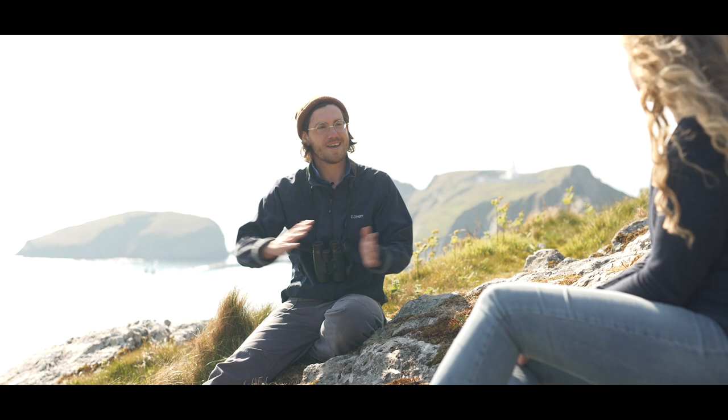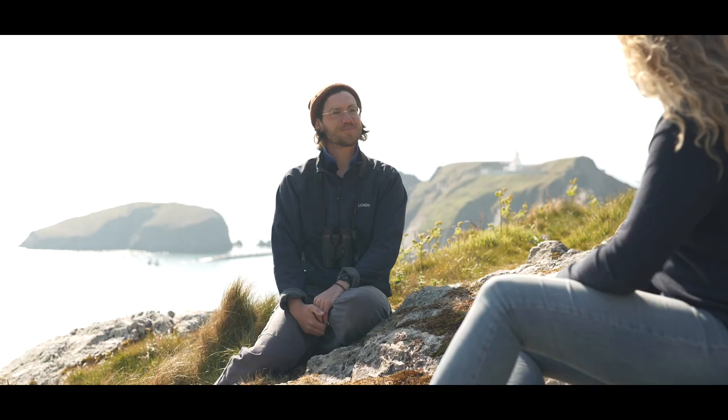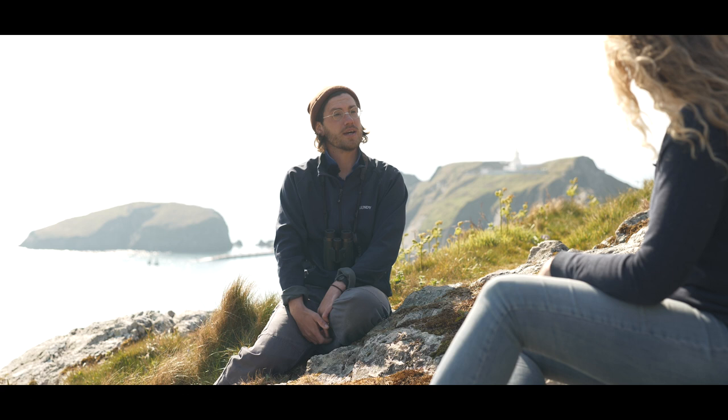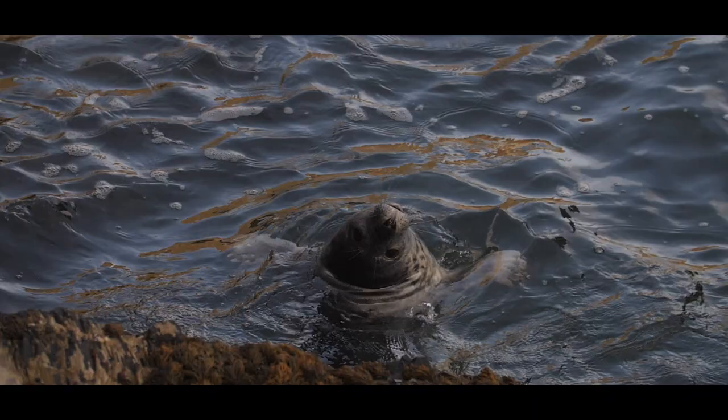It's incredible. So these amazing ecosystems that we're finding all the way around Lundy have a particularly special story of how they're protected, don't they? They do indeed. So Lundy's waters all the way around the island was actually the UK's first voluntary marine nature reserve back in the 70s, which became an official statutory marine nature reserve in 1986.